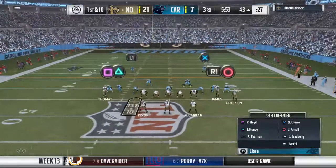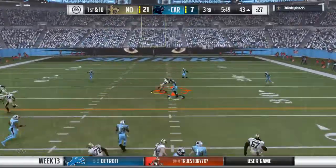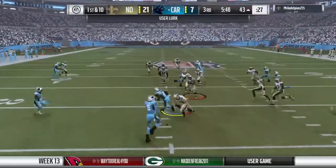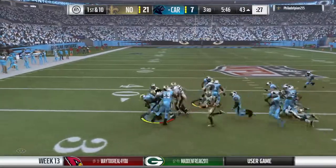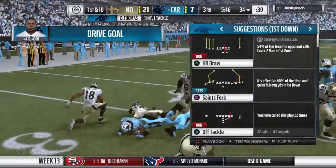Here we go! Now a play fake here on first down. And he fires one that's intercepted. A great read, and it's picked off. And the return will be stopped at the 34-yard line.